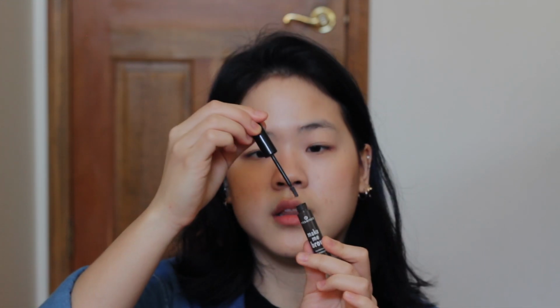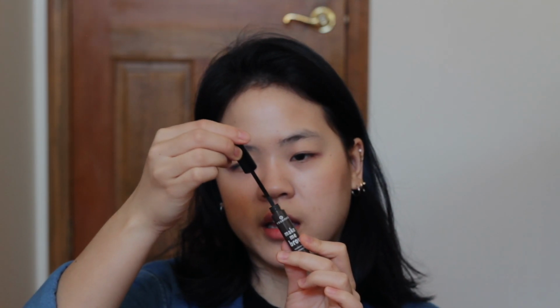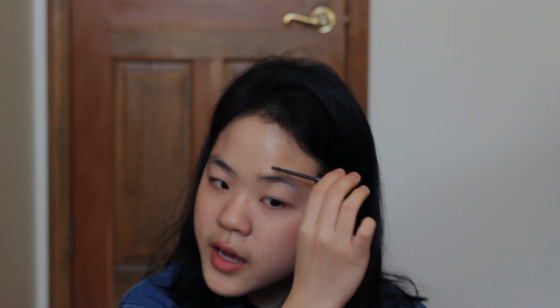Next, I go in with a brow gel. It is the Essence Make Me Brow in the shade number 2 Brownie Brows, and I just take a little bit and then wipe off all of the excess on the side. It has like these little fibers in it that I don't think really do that much, but to each their own. I don't really have that many brow hairs to begin with, and I usually start in the middle just to get excess product there. Take it out to the tail, sweeping up, and then fill in the front. Then I flip it around and do the same to the other side.